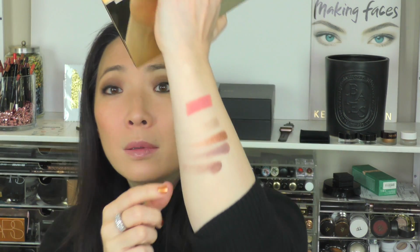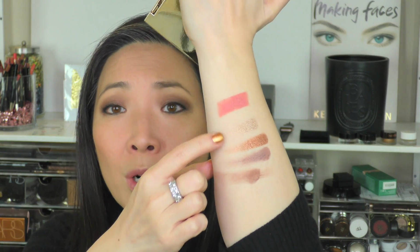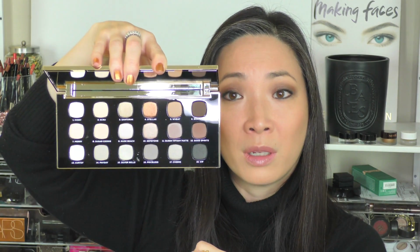Here's 4 of the shades. Pigmentation looks really nice, and those shimmer shades look really pretty. So the top 2 are shimmer, and then these 2 are matte. I think this palette will come in really handy if you're just going for an everyday, maybe a no makeup look. I think this is really pretty. So that is the Bare Minerals Hidden Treasure eyeshadow palette.